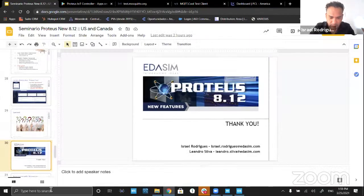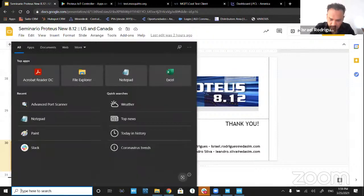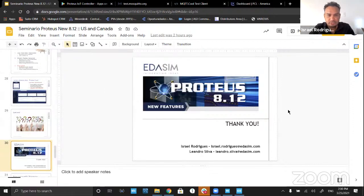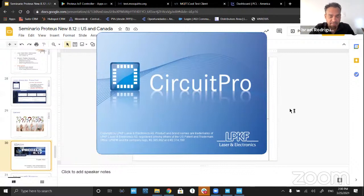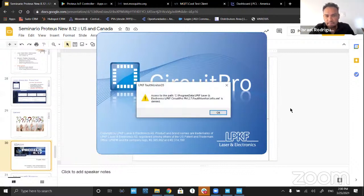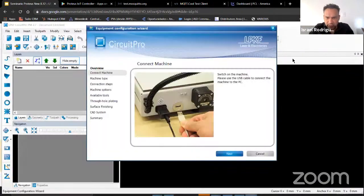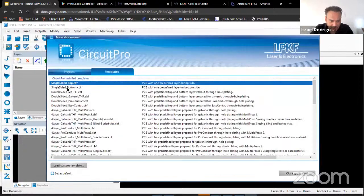Now I'm going to open the LPKF software. You know Circuit Pro, right? Circuit Pro is the machine software that's used to import Gerber files and also to manipulate the machine, control the machine actually. This is the software. I'm not connected. I don't have an LPKF machine here, so I'm going to cancel just to show you how easy it is to work. It's recording, so you can follow these steps.